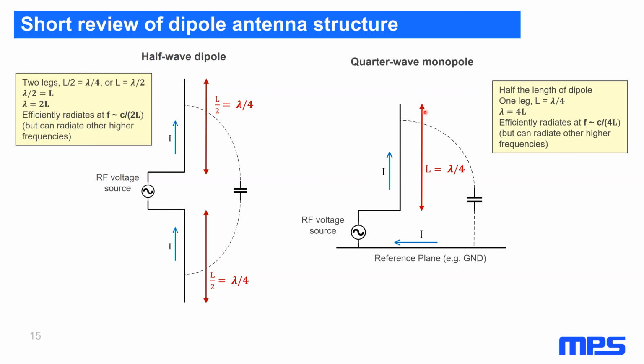We also want to take a look at a special case of a dipole, which is a 1/4 wave monopole. Basically a 1/4 wave monopole is very much like a dipole, except that we're replacing the bottom leg with a reference plane, which could be a ground plane. This could be like the copper plane on our test table when we do EMC testing. What we see here is that now we're only dealing really with the upper leg, which has a length of a 1/4 wavelength. And similar to what we did for the half-wave dipole, we can plug this into our equation and calculate the frequency at which it will most effectively radiate, but it is also capable of radiating frequencies higher than this frequency.